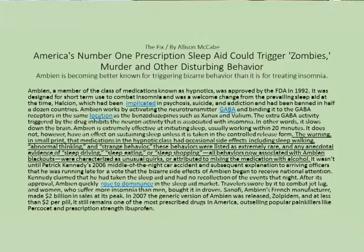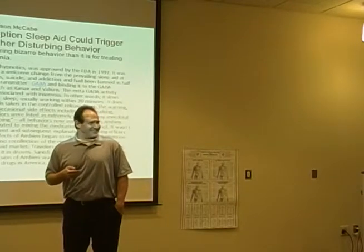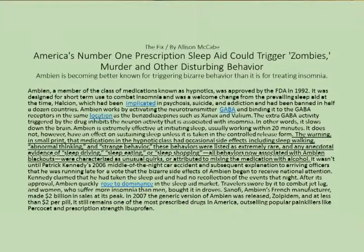This was pretty interesting. It says America's number one prescription sleep aid could trigger zombies, murder, and other disturbing behavior. It says the warning in small print is that these hypnotic medications have occasional side effects: sleepwalking, abnormal thinking, strange behavior. These behaviors are listed as extremely rare. Sleep driving. Are they serious? Sleep eating. I've heard of donuts in the kitchen with the sugar on the floor. You woke up and you ate in the middle of the night and you didn't even realize it. And then sleep shopping, I don't know what that's about. But Ambien is a tough one. Most of the time people take it with alcohol. This is a Hollywood drug.